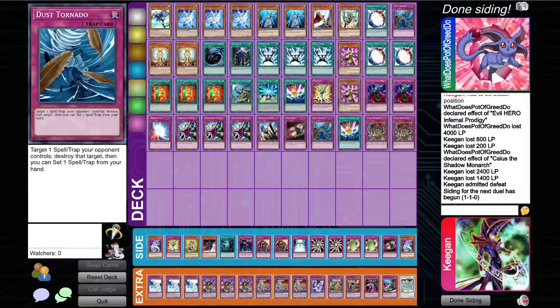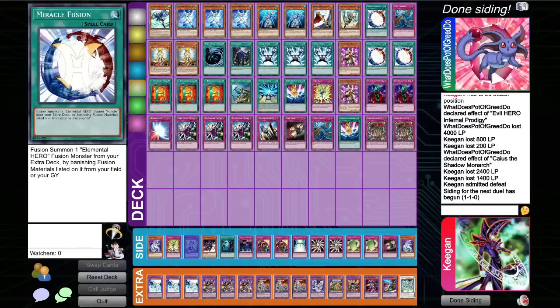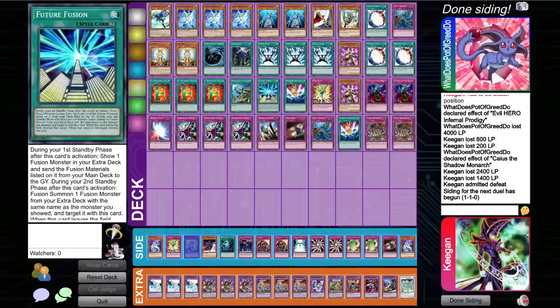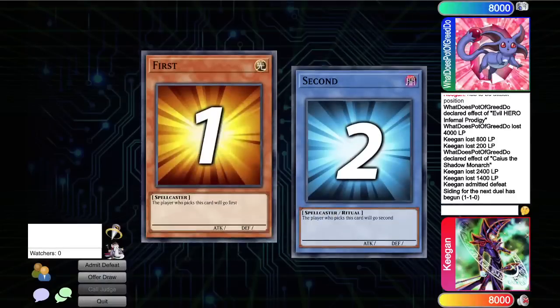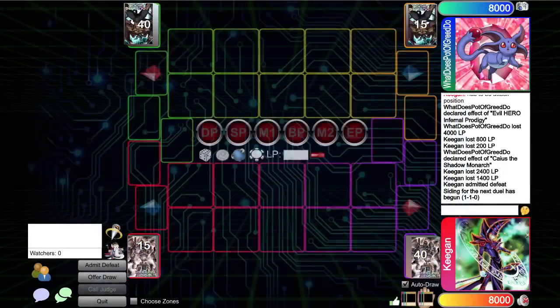We're going to be super Monster Light this game. Maybe I do want the Voltic, too. Yeah, you know what? Voltic's Heat. Voltic's Heat as hell. I'm going to bring him in. I'm going to cut maybe Future Fusion. Yeah, now we're talking. This looks cash money. This looks like a deck I want to play.